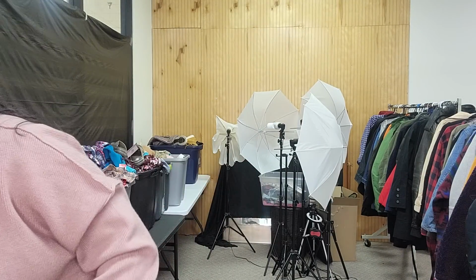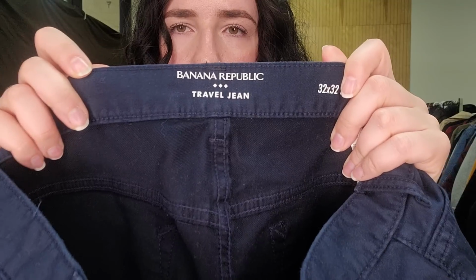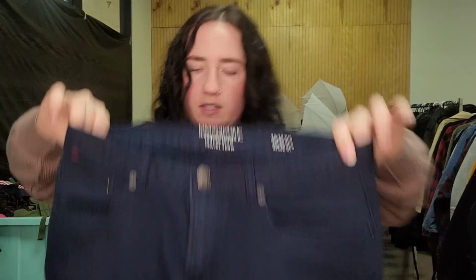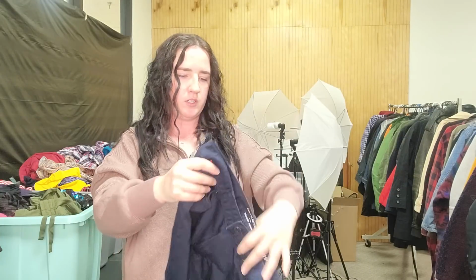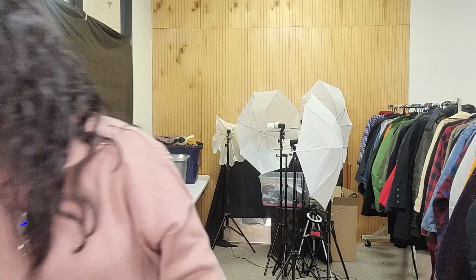$25. Probably expect that one to sell on an offer closer to 20 though. This is a Banana Republic men's traveler jeans. If you guys didn't know about this, these traveler jeans, this particular line in Banana Republic does really well. These are a men's slim fit 32 by 32 blue dyed jeans. We only paid $4.99 for those. They should sell for $30 to $35 is usually what I can get for them, but they flip very quickly.